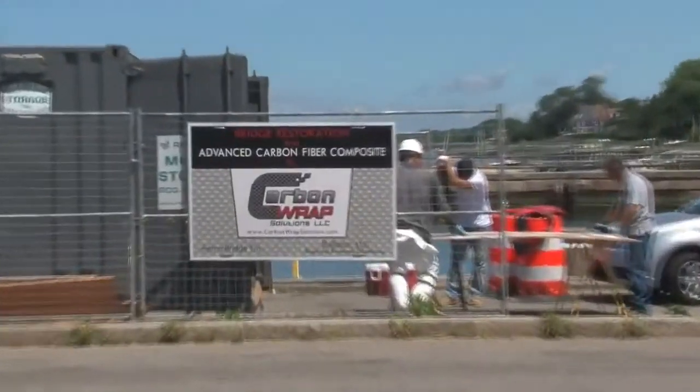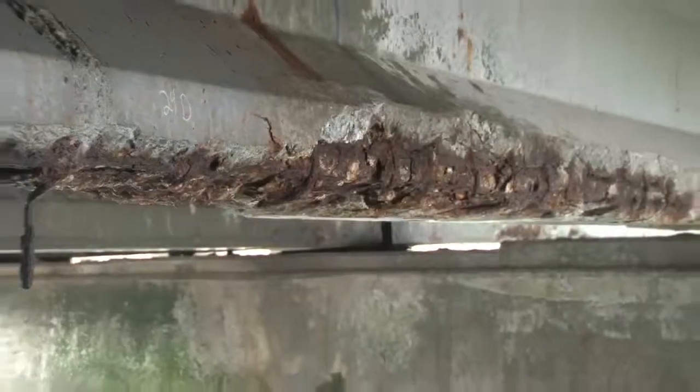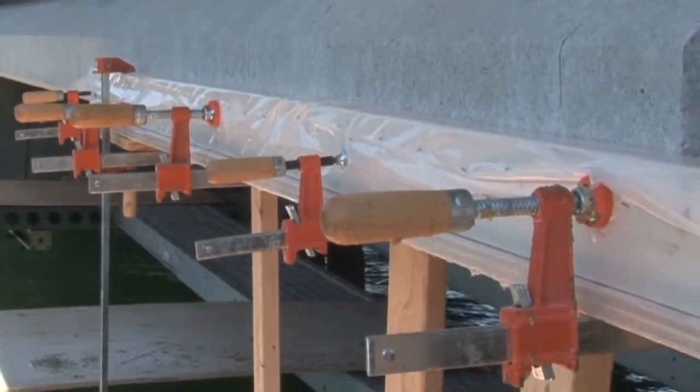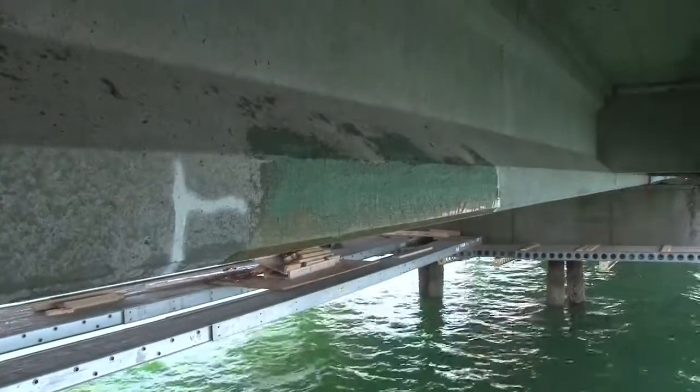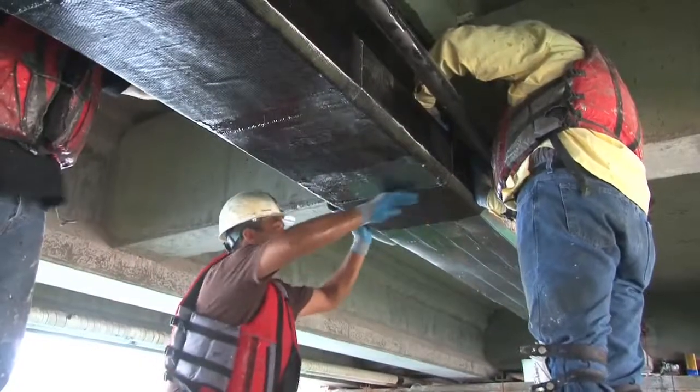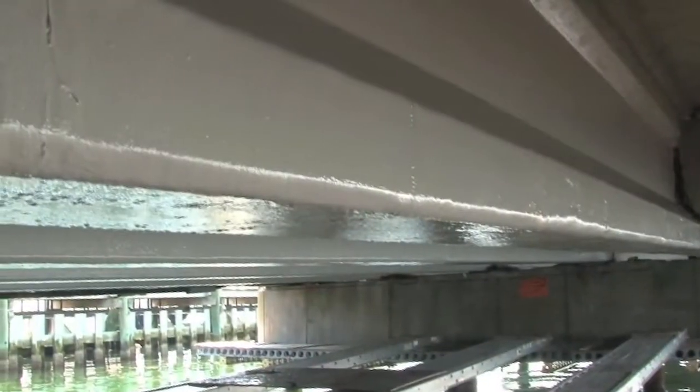In conclusion, Carbon Wrap Solutions fiber-reinforced polymers work with all kinds of cement, steel, and brick structures. It is a cost-effective way to repair damaged structures to their original capacity. Carbon Wrap Solutions has a turnkey solution for your most involved repair projects.